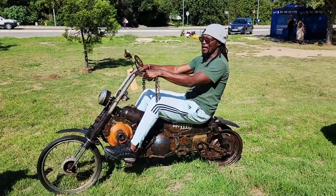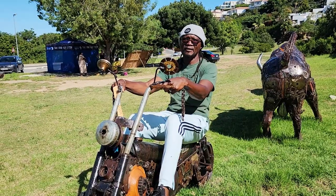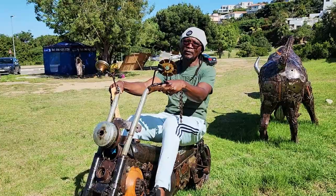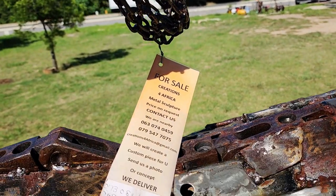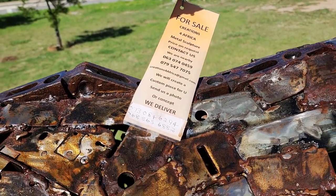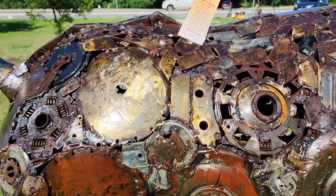We had one bear. It was standing there. It was about 2 meters high. We'll look out for your horses when we get to Stellenbosch. Yes, I can give you the name of the place. For sure. There you go, guys. Creations for Africa. Metal sculptures, super creative. Come and contact them if you have an idea.